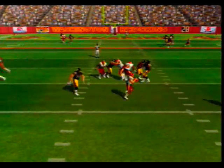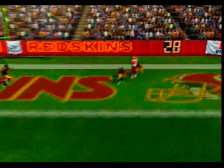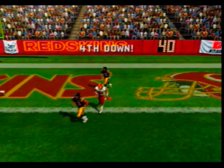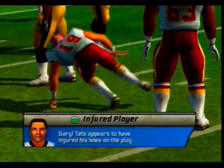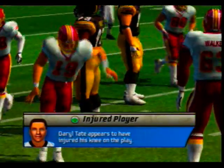Number 19 out of the gun. Under pressure, going for 6. He was tipped. Number 19 is the injured player on the field. He'll be coming out for this next play, so we'll find out what the story is.